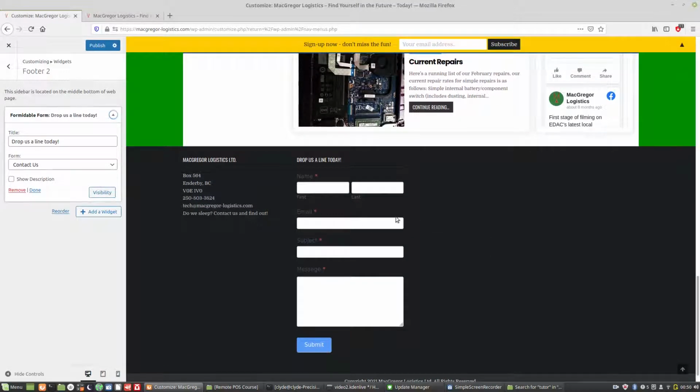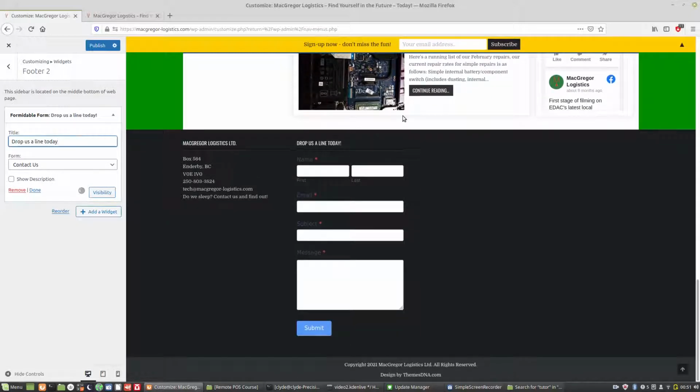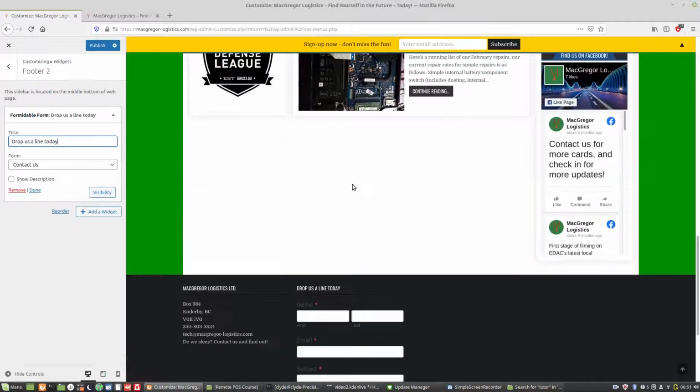They're coded. And Formidable Forms, you know, it says Formidable Form, drop as a line. That's a plugin, which I'll show you when we get back to the dashboard menu, that allows you to pick and choose, drag and drop your way to these forms. For free, Formidable Forms allows you a lot of functionality.